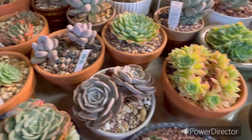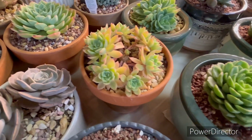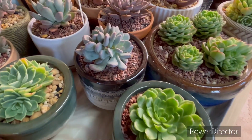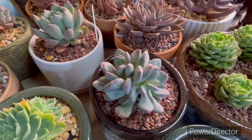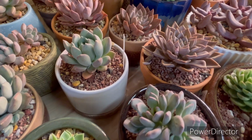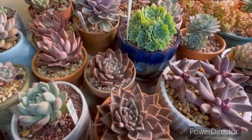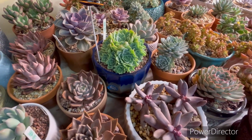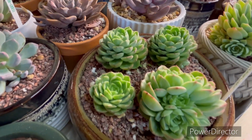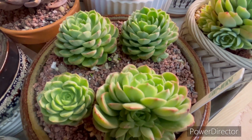The flower right now looks like that. Pretty, and not frozen yet. The last couple of days the temperature was so low. I checked the temperature, it's around 30. But the flowers in the flower house are so healthy and pretty, and not getting frozen yet.